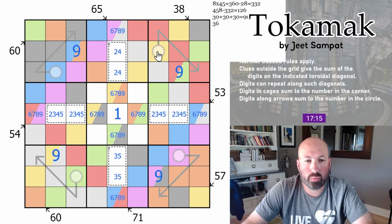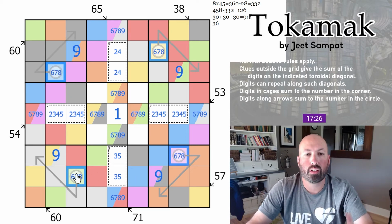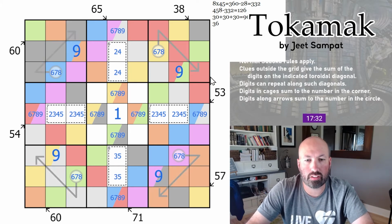So the other thing that we know now is these arrows can't be 9s anymore because we have a 9 in every one of those boxes. So these have to be 6, 7, or 8, which means they have to have a 1 on them. All of these arrows have to have 1s on them since they can't have a 9.